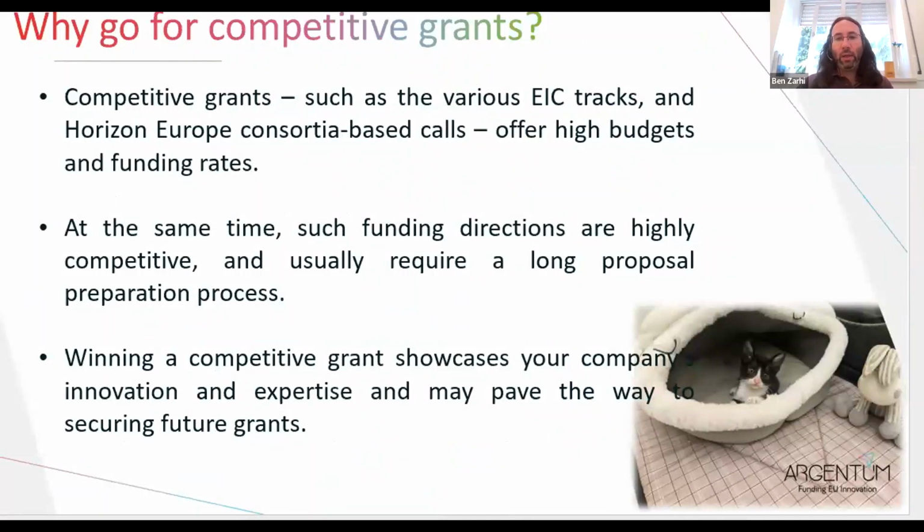Now, the grants that we consider as competitive are the ones that you might be more familiar with, specifically the ones from the EIC track, the European Innovation Council, the primary ones being the EIC Accelerator and EIC Pathfinder. Alongside also Horizon Europe consortia-based calls are considered very competitive. Now, when we say competitive, for EIC tracks, the commonly known success rate for EIC Accelerator is around 5%. For Pathfinder, that will be between 6 to 8%, depending on the track, whether Pathfinder Open or Pathfinder Challenge.